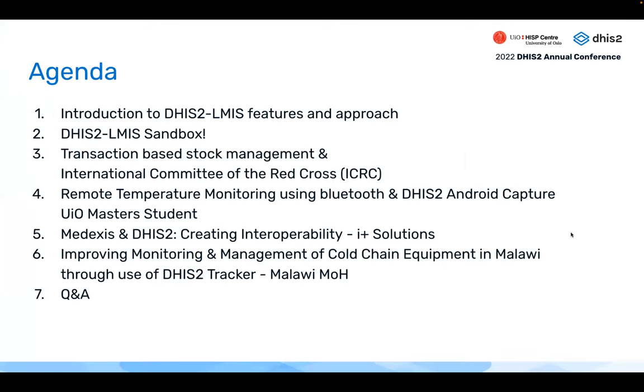So quickly on the agenda, I'll do this introduction before we jump into the demos and the sandbox, and you'll have access to this. You can download the mobile app, connect to the demo server, the sandbox, and try these tools out on your own. And then we'll have George presenting on a transaction-based stock management tool and an ICRC, the Red Cross Committee project, where they've implemented this, including an integration with an ERP.